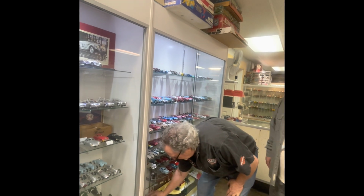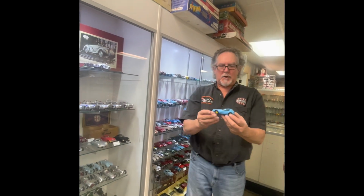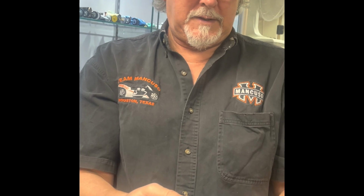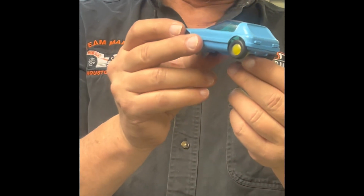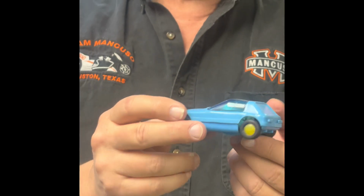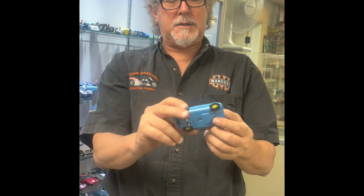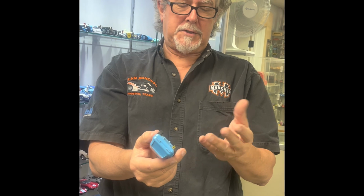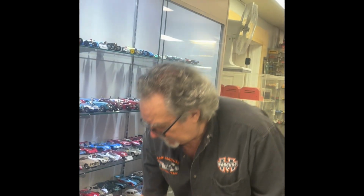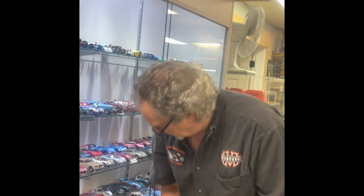And these have strange cars. The motor takes up almost all the room. They're about 1/43rd scale. It looks a little bit like a Gremlin, but it's some kind of Soviet concept car or something. And these Soviet sets are very rare. The Russian sets are very rare in this country. They're rare anywhere. So we have about 8 or 9 different Russian sets.